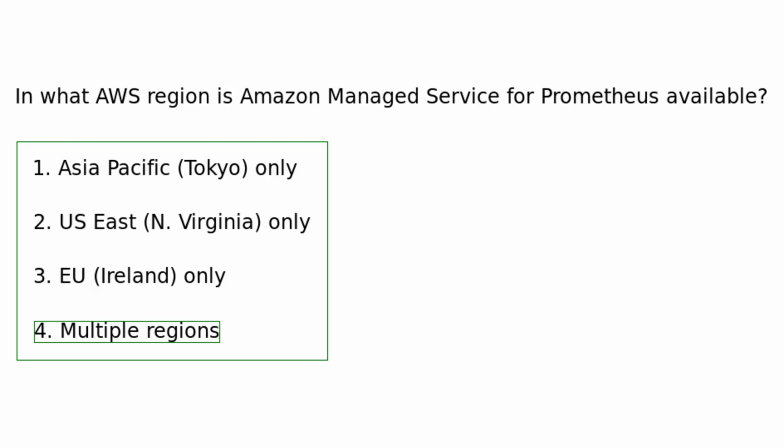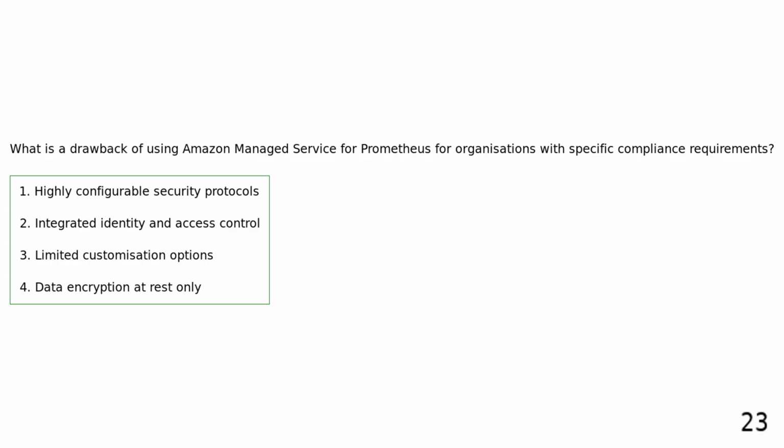What is a drawback of using Amazon Managed Service for Prometheus for organizations with specific compliance requirements? Highly configurable security protocols. Integrated identity and access control. Limited customization options. Data encryption at rest only. A drawback of using Amazon Managed Service for Prometheus for organizations with specific compliance requirements is the limited customization options, such as fine-grained control over security settings, required to meet stringent compliance standards.